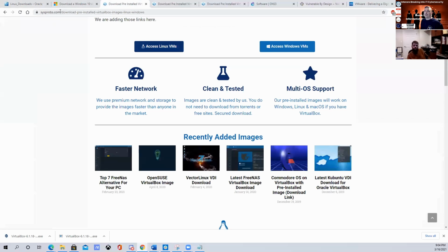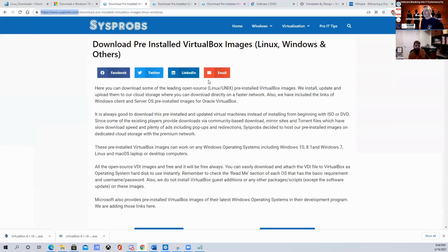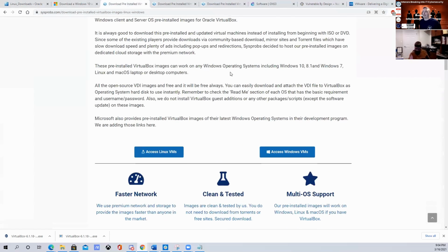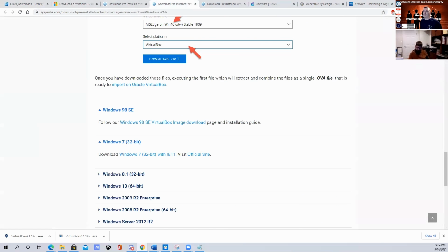Then I'm going to go to sysprobs.com. On Sysprobs.com, you'll have access to download a lot of pre-installed VirtualBox images, a lot of them. And when I say that, I've got a website open right here just for Windows.